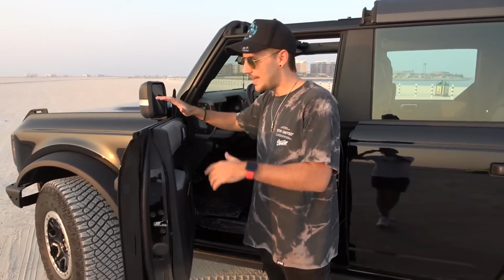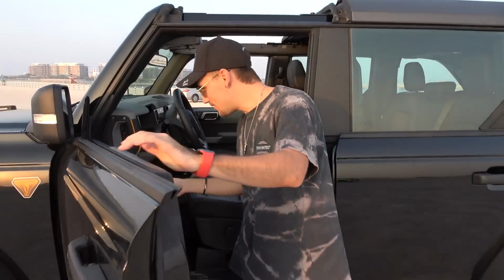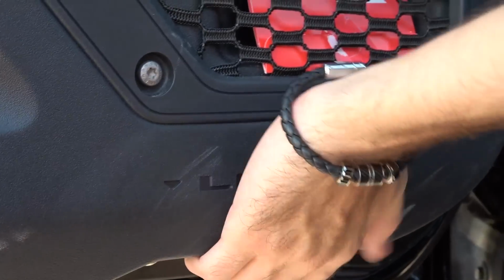So what does it all mean? The buttons are in there, this thing doesn't move. That's because you can actually remove these doors. They literally give you a toolkit, and all you gotta do, if you come in here, is you'll see it says lift. That tells you where you lift from.